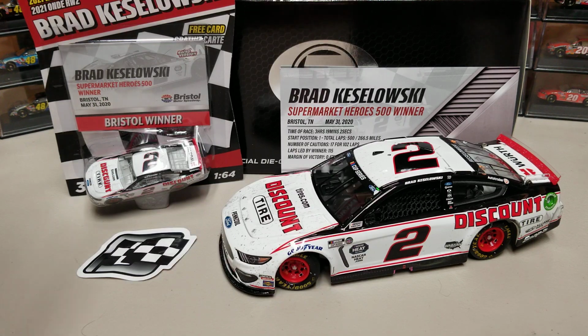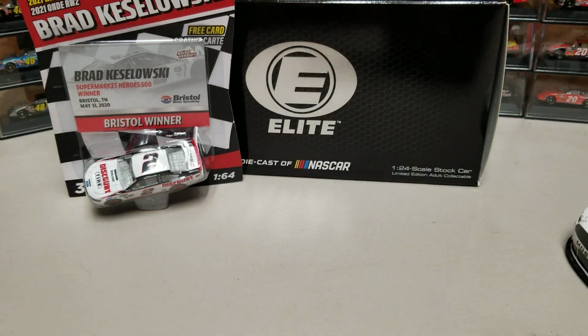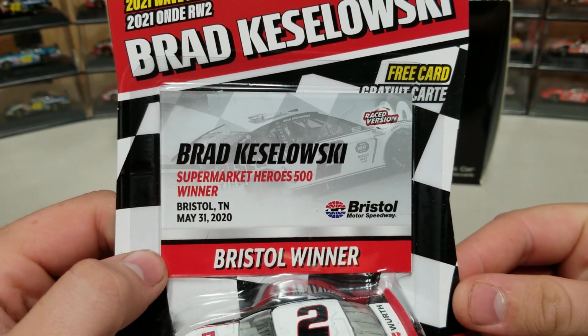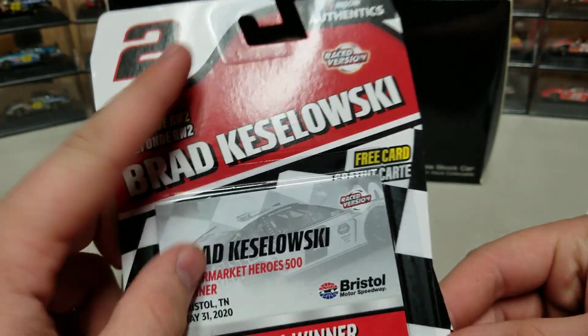So we're going to take a look here. Let's just slide these out of the way. No sense of having them. All right, here we go. So there's the car there, the number 2 Discount Tire Ford Mustang. Brad Keselowski, Supermarket Heroes 500 win card. Brad Keselowski, 2021 Race Win Wave 2. There's our number 2 raced version.